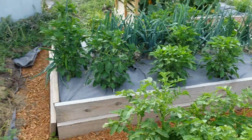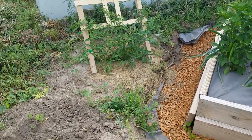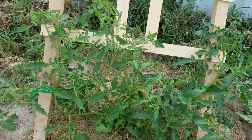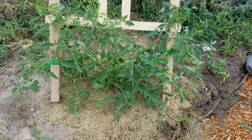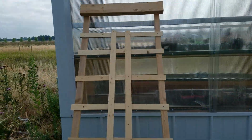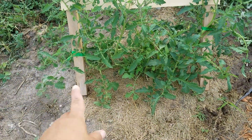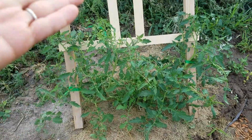Very excited. Over here is my atomic tomato. I forgot to show this in my last video. Finally, the trellis that we built in that video is here, the second one. Started tying them off so that they could start growing up.